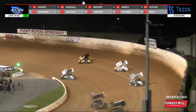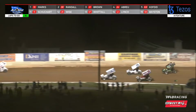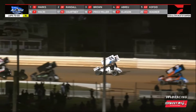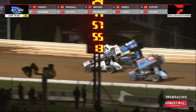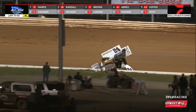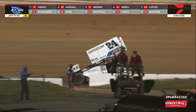Here comes Rico Abreu. Down low, slides up. Rico off the pace, off of turn number 2. No one getting into him. Caution flag is out. Wow. Oh my goodness, terrible spot. TJ Stutz, it looks like, going into the work area or done for the night. But Rico, you could almost see the 24 car die as he's sliding across the racetrack.